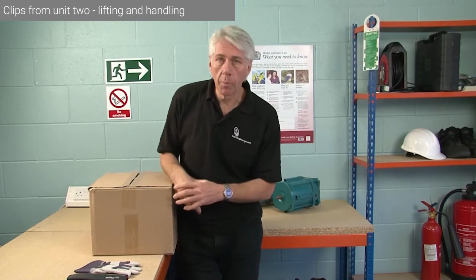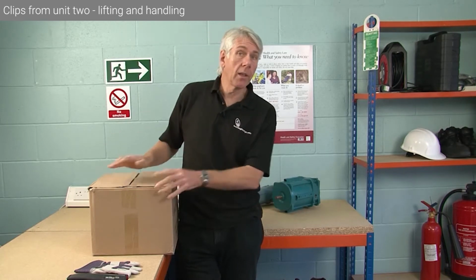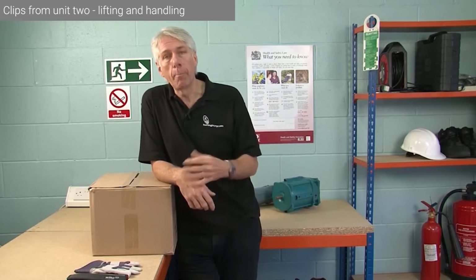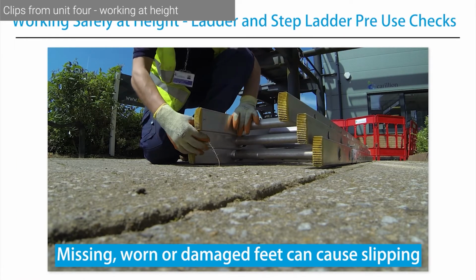Obviously, not all loads will be small, box-shaped objects. You may come across loads that, although light enough to carry, are bulky and unwieldy. Damaged, they could cause the equipment to slip.